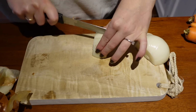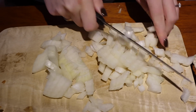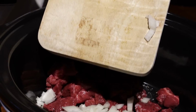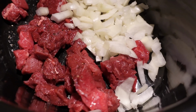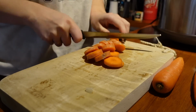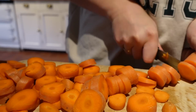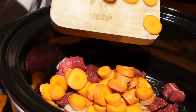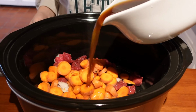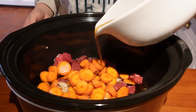So the beef goes in, I season it with salt and pepper, and then I'm going to add in a diced up onion, and then I will add in some carrots as well. I'm then adding in a rich beef stock pot. I am going to add this with 500 millilitres of boiling water, and I'm just going to leave this to simmer all day and do its magic.